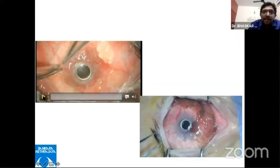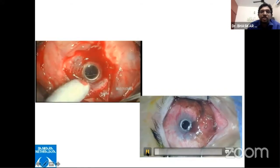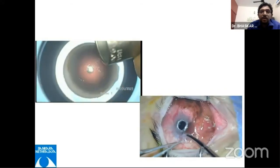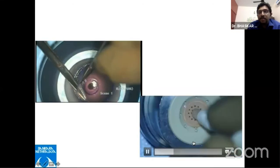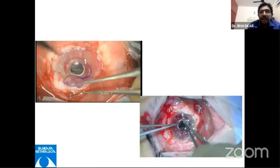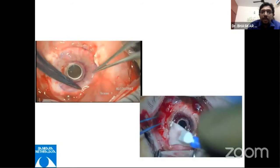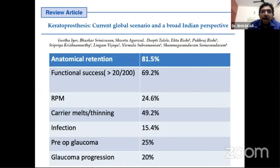When you have corneal melts, you might want to do a lamellar graft. You can do a partial lamellar graft where you are doing it like a crescentic lamellar graft, or you might want to complete the 360-degree graft where you have to snip the tissue in between and hug the graft around the optic. So our results, we've done about 65 patients where we've had about 80% anatomical success and about 70% functional success.